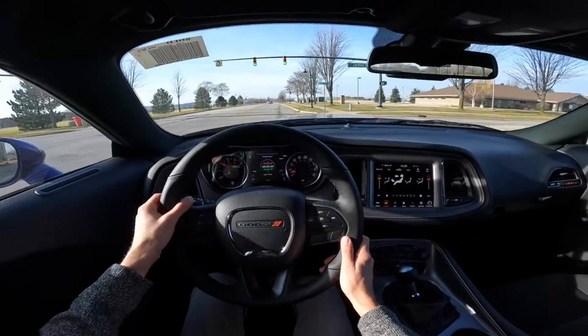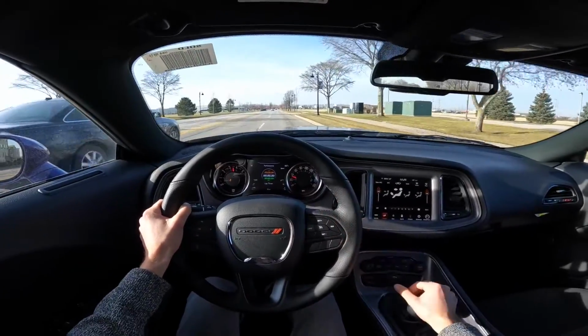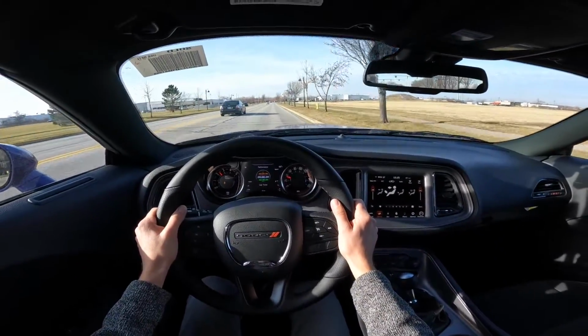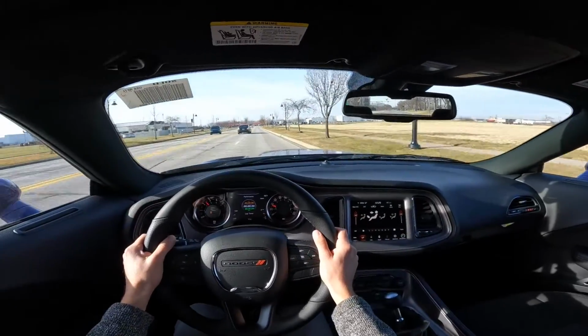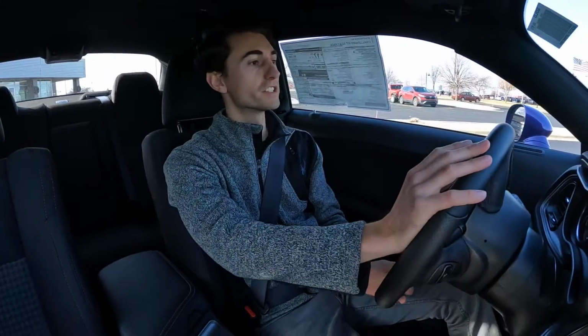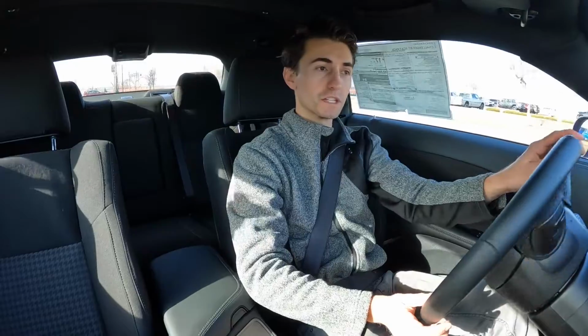You may not be winning every drag race given it weighs so much and you're not going to be taking the sharpest turns, but you're going to have some fun if you're driving this car. I truly think this is a really fun car and something to take a look at as these V8s are dying out. Definitely a cool car. All right, so spinning around to my honest thoughts, my perspective with the Challenger Scat Pack with a manual. So personally, the Scat Pack to me is kind of the sweet spot.